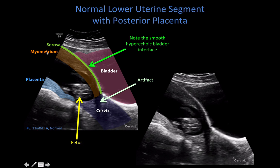Now, this is a picture with these overlaid colors of the same image showing you where the findings are. So the placenta is this blue area right back here. The bladder is this maroon color. The green line is the serosa, and notice how bright it is there against the bladder. The orange area is the myometrium, and then the cervix is right down here where they've measured it. This is the fetus.